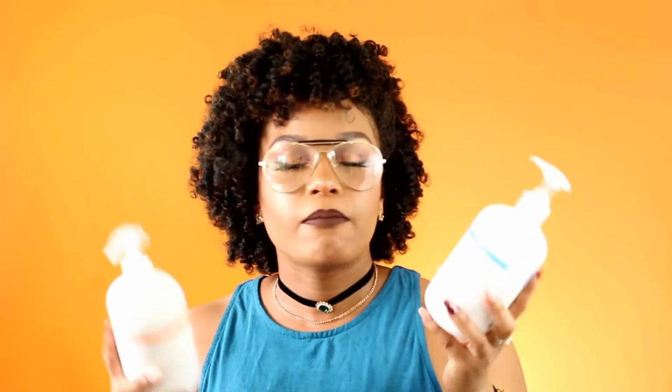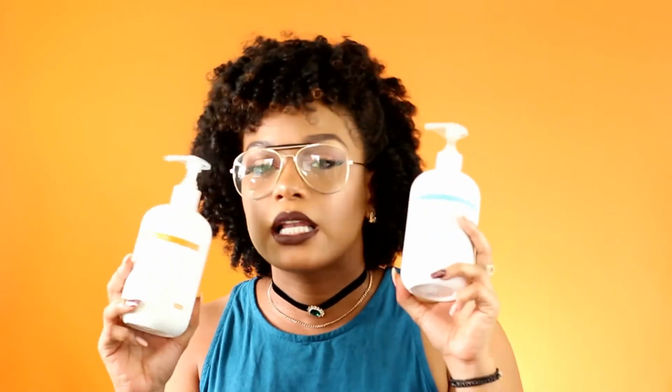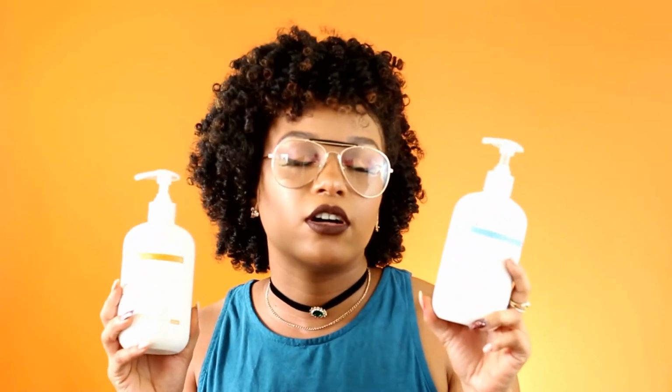Make sure you see though. So these are literally my all-time favorite skincare products. I've never enjoyed using skincare products so much ever.